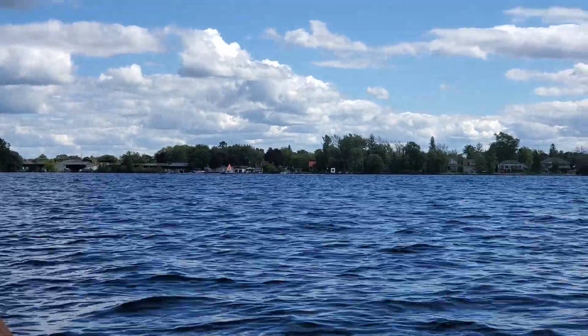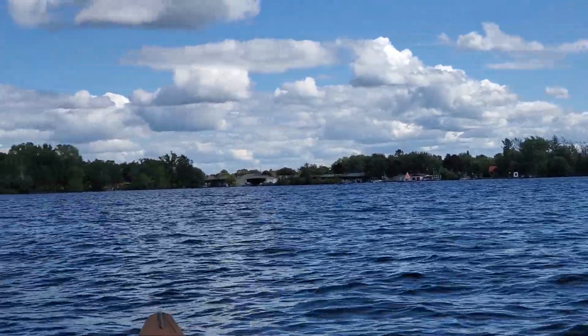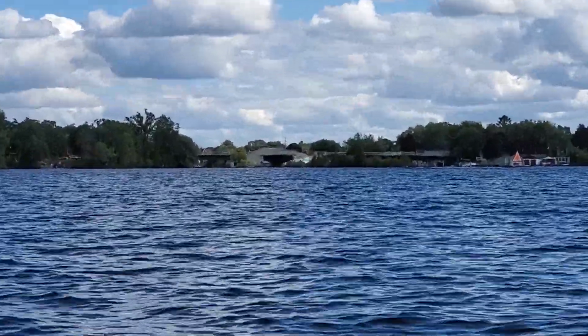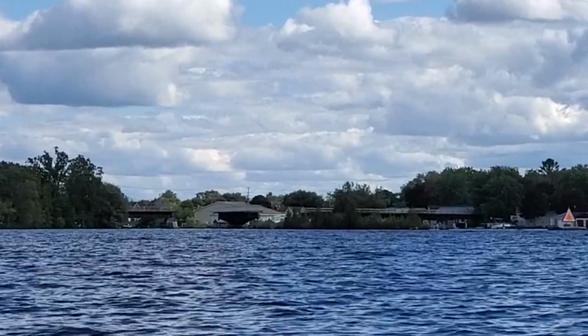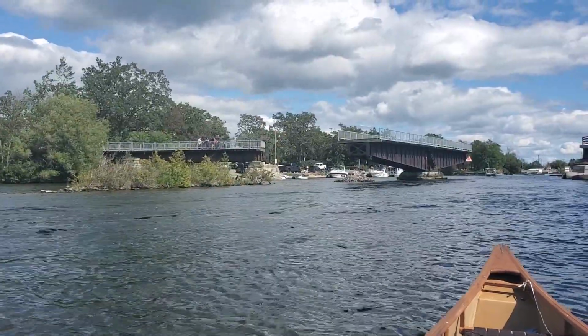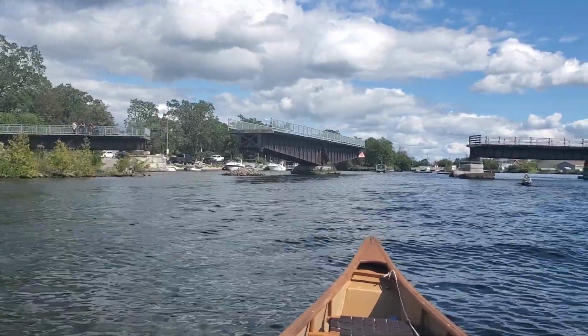So my entry point into Finland Falls is between that triangle and that square, but I also noticed this swing bridge over here to the left, which probably was for a railway that no longer runs, so they leave it open all the time. So as I suspected, yep, that swing bridge definitely is no longer operating.